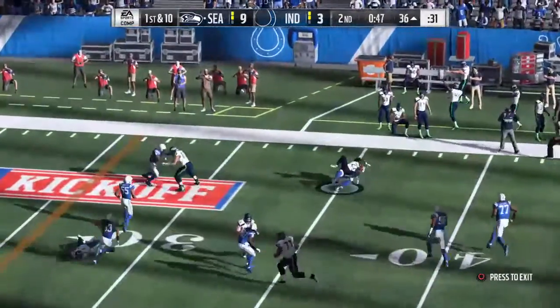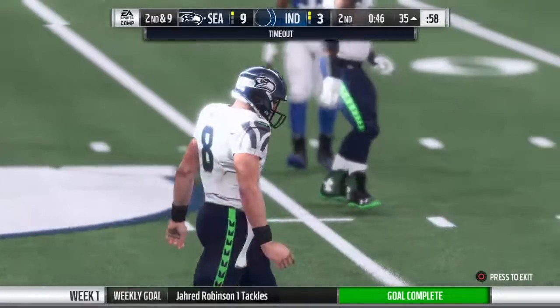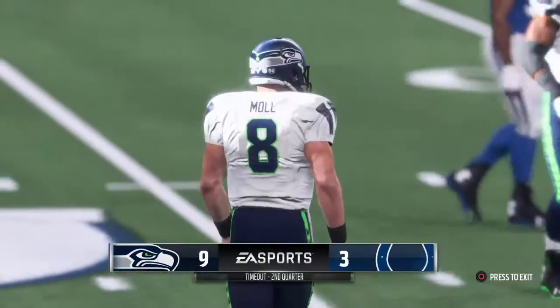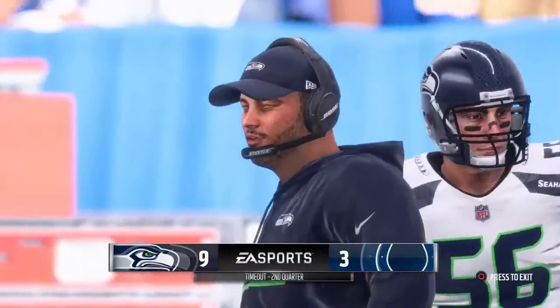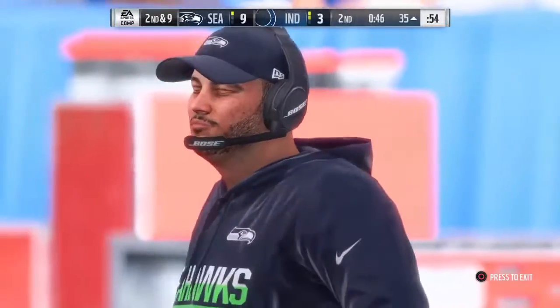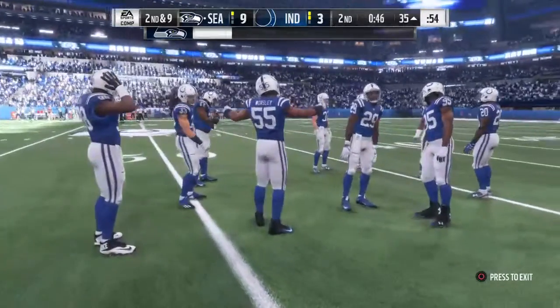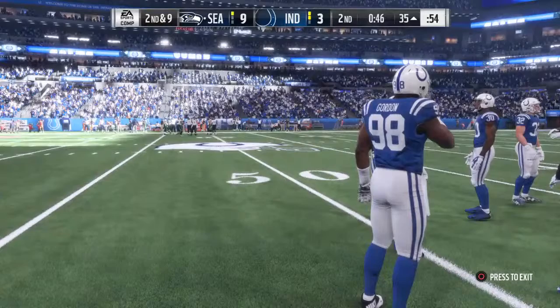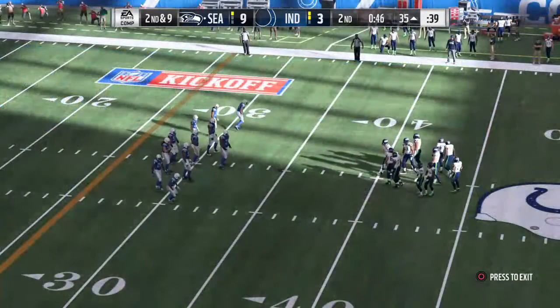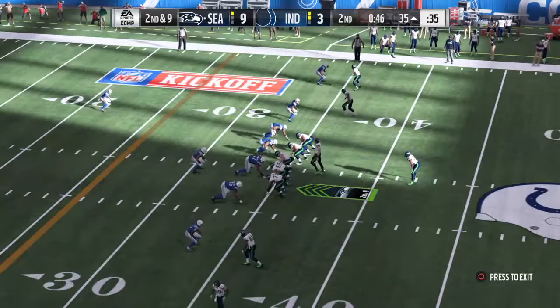Hurry up, here we go. Oh, it's a screen pass. That's complete. And he'll go down here at the 35-yard line. Now the Seahawks call the second of their 3 timeouts as the clock stops here with 46 seconds remaining in the first half. And we're back. The offense had a chance to talk things over. We'll see what they come up with here on this next play.